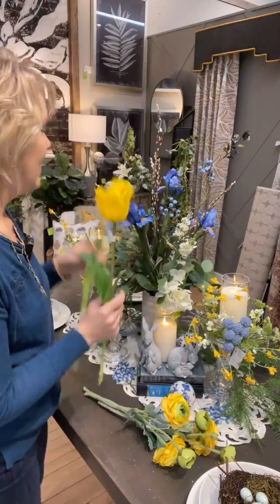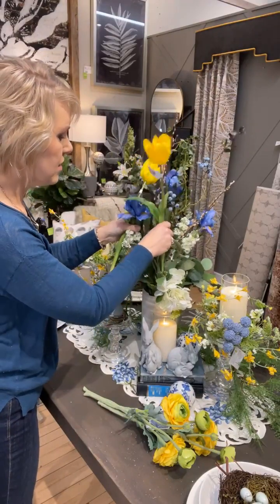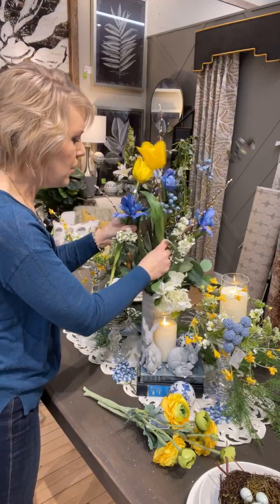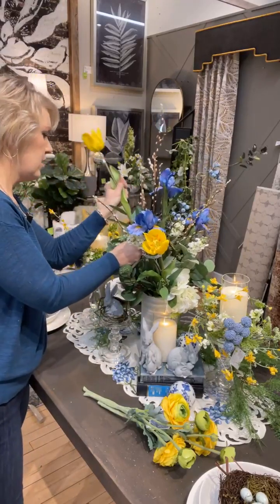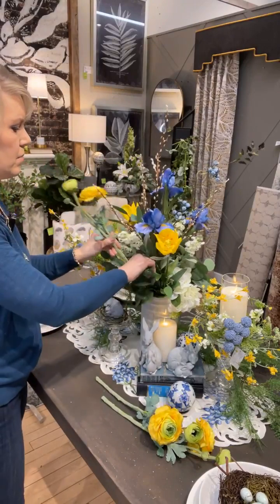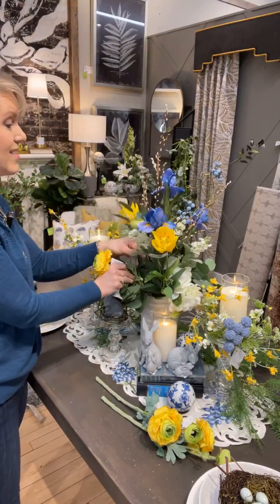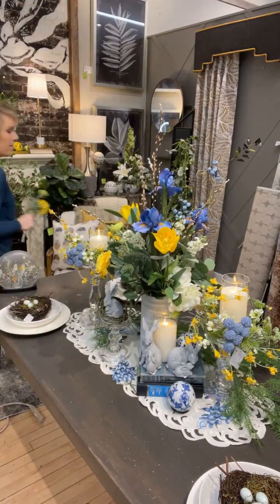This is going to go into our centerpiece the way we have it, by just dropping in a couple more pieces of color. So if this centerpiece went home to your house, you could switch it out with any kind of customization. You could add more iris, add more blue to it. We're just going to pop in some more yellow, and look how pretty this table runner looks with the blue and yellow combo. It might be one of my favorites today.